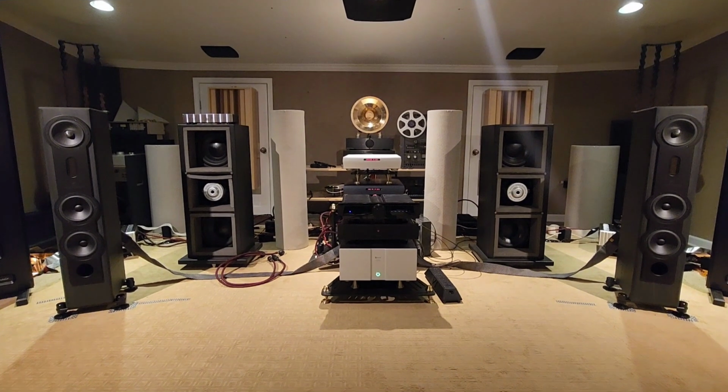And here we have the Playback Designs. We're using the coax, so we're not giving it any unfair advantage using the P-Link or anything. We're using coax just like we used on everything so far.